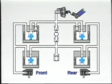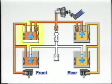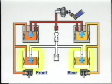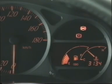As the driver continues to apply the brakes, this operation is repeated in order to properly distribute the brake pressure between the front and rear wheels. If the driver depresses the brake pedal even further, and the wheels are about to become locked, the conventional ABS control takes over. The EBD utilizes a part of the ABS functions in this manner.